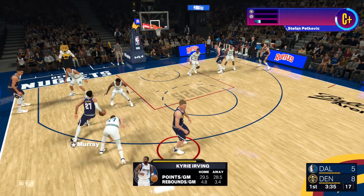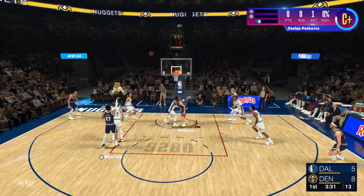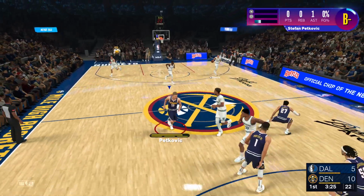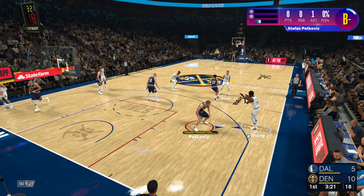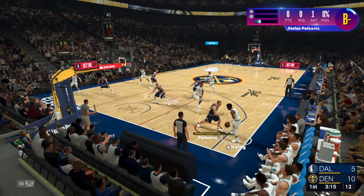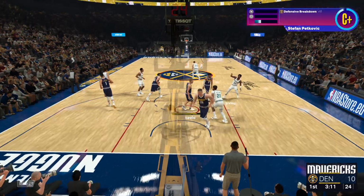Well, this early, they should be showing a lot more energy on defense. It's not there. Murray takes the elbow jumper and drains it. Murray's got 6 points. Left the defender stunned, stupefied. Murray with magnetic handles. Doncic dishes to Irving. From 11 feet away, and Dallas again with the bucket.